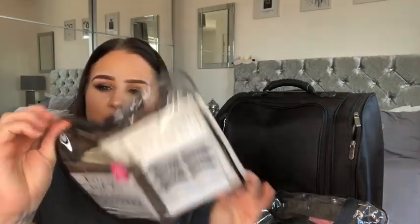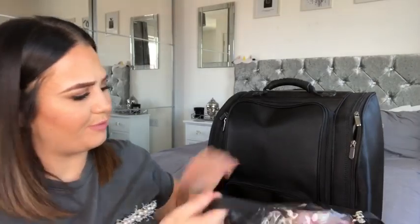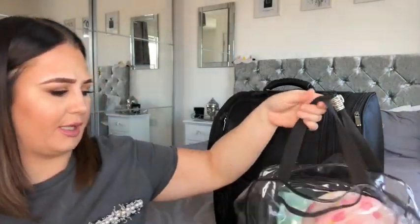I think these bags are off eBay, like £2 or £3. They're really, really handy to have. Whereas this big one, I think I got from Primark with like 2 of the smaller ones in. But this one's starting to rip now. It's had its day. I need to get a newer one.